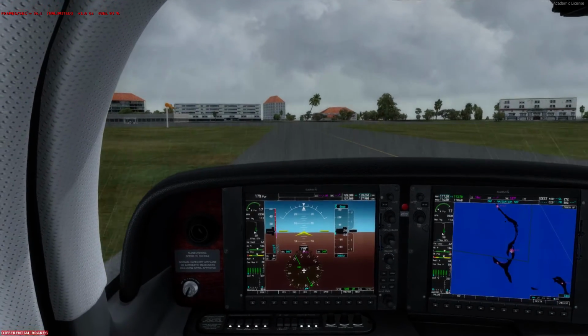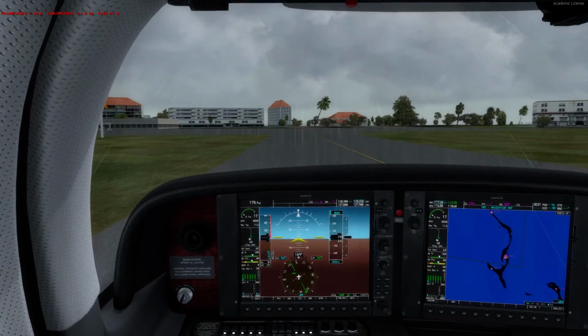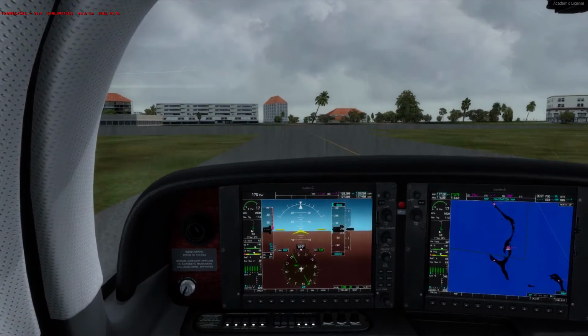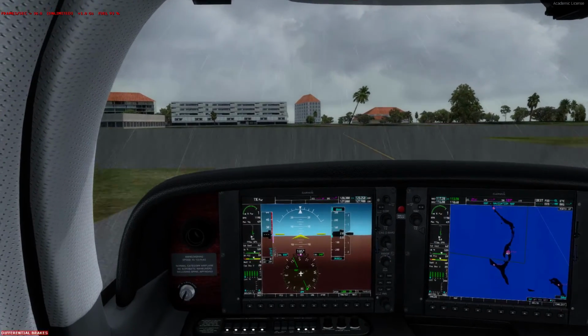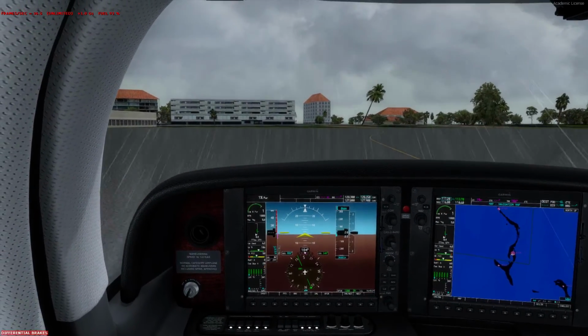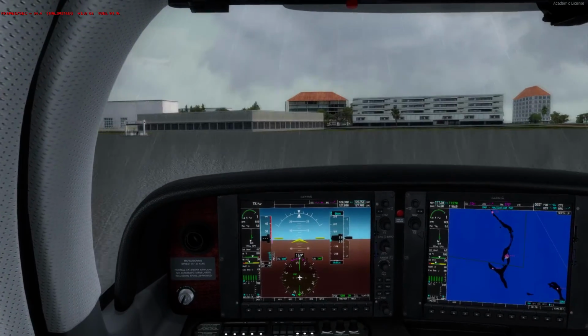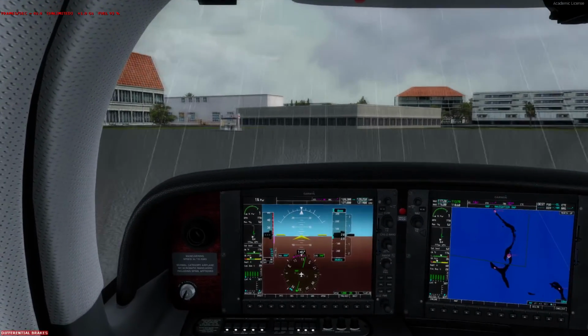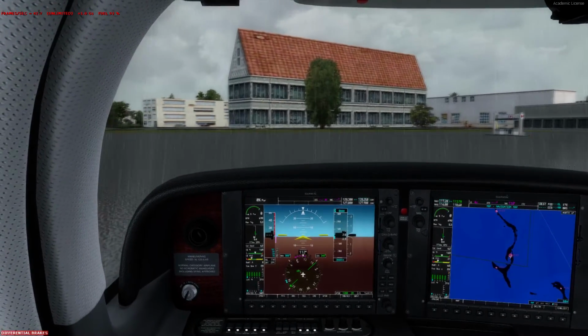Look at that palm tree. See, that's how windy it is. We've got a palm tree at 45 degrees. Well, not quite 45 degrees, but amazing. Gotta love the texturing. That's actually pretty accurate, I would say. Okay, guys, so we'll pull up, I don't know, somewhere here, I guess.